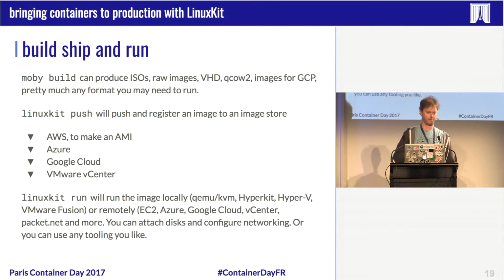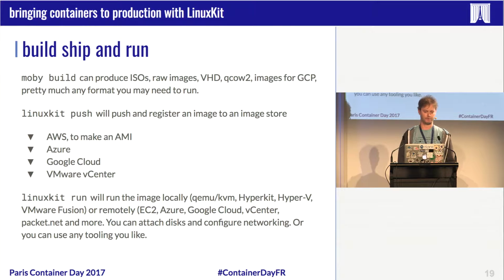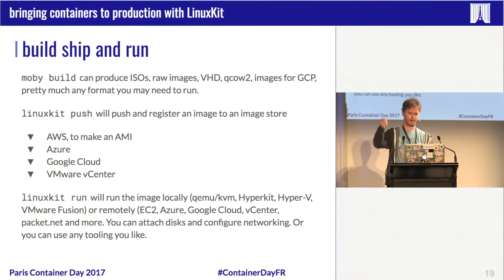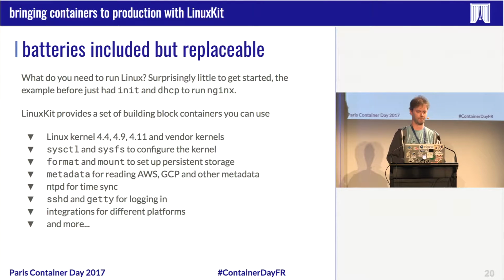You can push it to AWS and make an AMI. You can push it to Azure. You can push it to Google Cloud, make an image, run that, and you can push it to VMware vCenter. You can run locally on VMware Fusion. You can make an image to run on other cloud providers like Packet.net, which runs bare metal. And the tooling here will let you configure networking and attach disks to the image and so on.